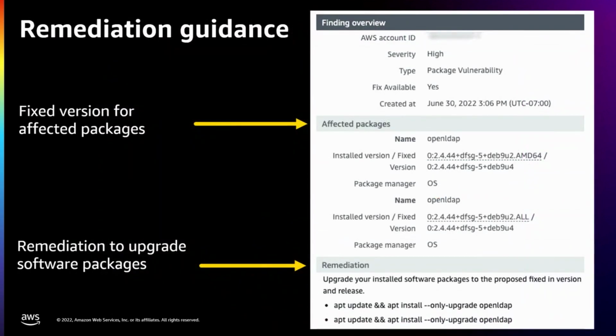Now, sticking with the remediation, one of the recent additions we've had to Inspector is that we're providing you more remediation guidance when we're telling you that you have vulnerable packages as part of your container images. We'll now tell you what the affected packages are. We'll tell you the affected version that we identified and what version it's fixed in. And we'll also give you remediation steps, steps you would run to actually upgrade that package so that you are now running on a non-vulnerable version.